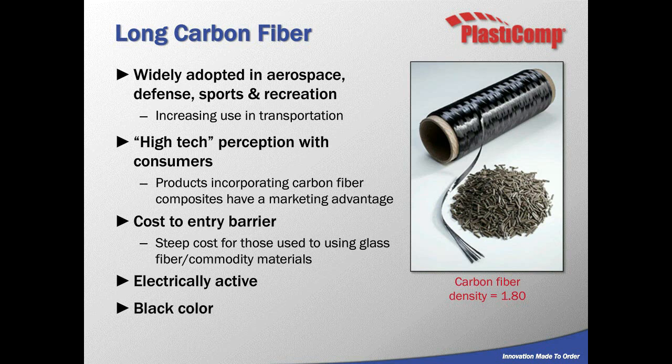well, how much of a difference is there? And it can be over a multiple of 10 times as far as the difference between the cost of glass and the cost of carbon fiber. So you are looking for those applications, certainly from a metal standpoint. When you're looking at metal replacement and conversion, carbon fiber becomes critical. But that cost entry barrier has to be hurdled. And it's also electrically active. And you're going to get black as a color, versus in glass you can do different colors.